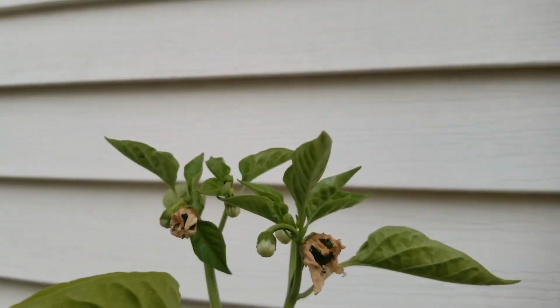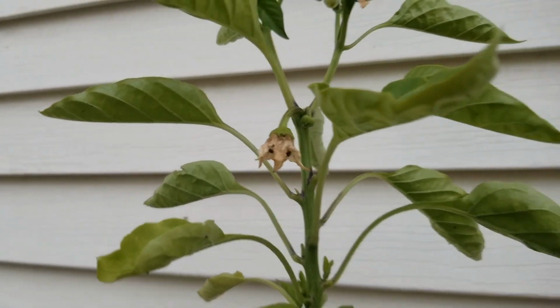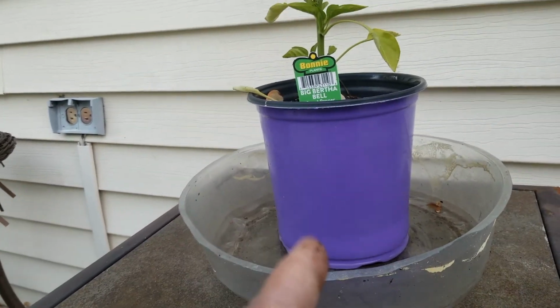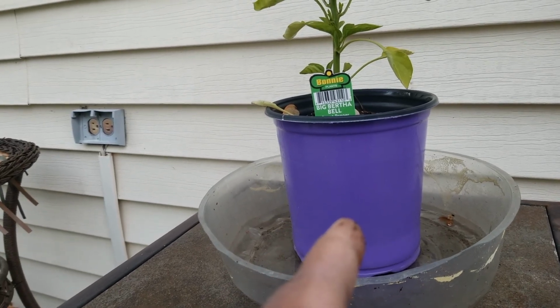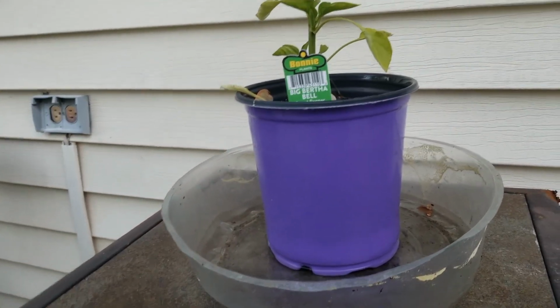But it's looking good. I have some bell peppers, look like they're forming. So this, I'm actually going to put this in a bigger pot. So I'm going to up pot this bell pepper too. So this is the second pot it started in. Well, not started in, but it'll be the second pot. And then I'll up pot it to the 3rd pot.